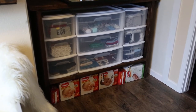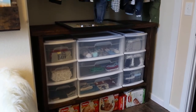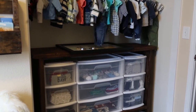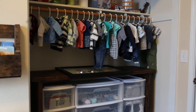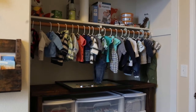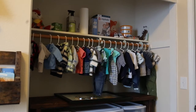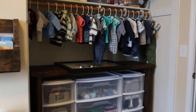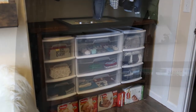It allows us to have the diaper storage on the bottom, all the clothes and everything in the center drawers. The little frame that is sitting on top of the shelf is actually going to be hung up here soon, so don't mind that. A few little outfits that don't really fit into the onesies or bottoms or anything like that, so these are just cute little outfits. And then some random things we have up top still. We're still not sure what we're going to do up there. I want it to be somewhat decorative, but still functional for storage. So this is what we've got going on for baby's closet.